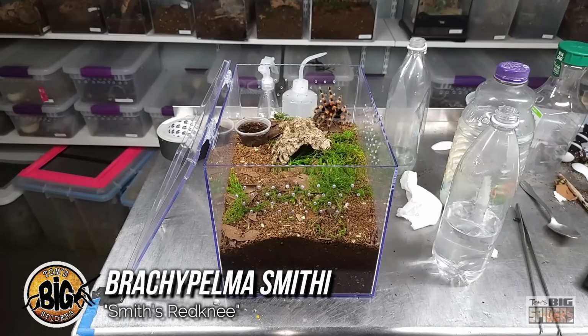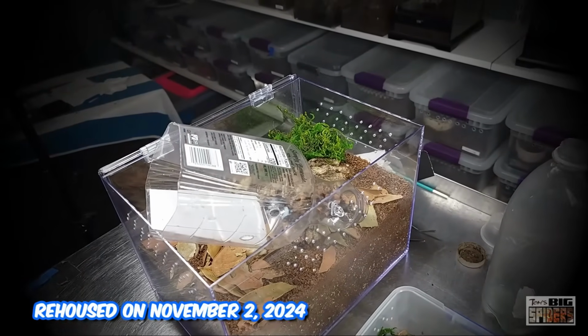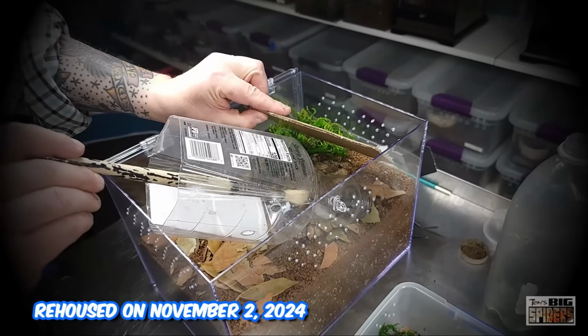And here we have my Brachypelma smithi. This one was rehoused November 2nd, 2024. At that time, I had her in a small kind of Tupperware-ish type container that really didn't give her a lot of room to burrow.